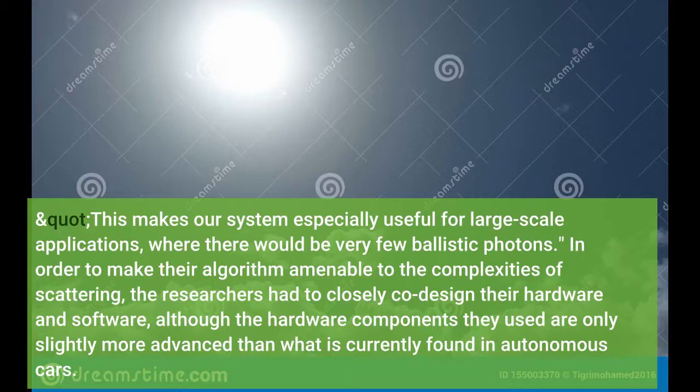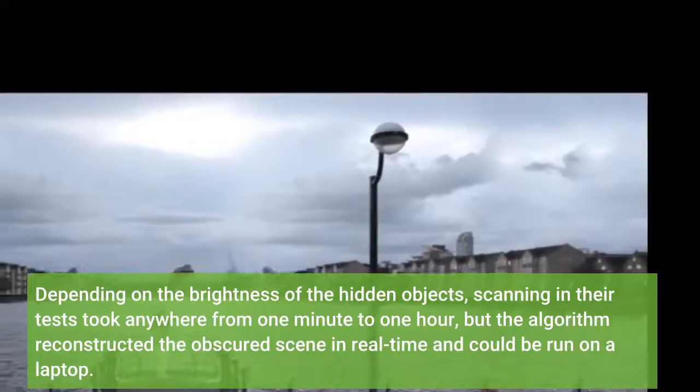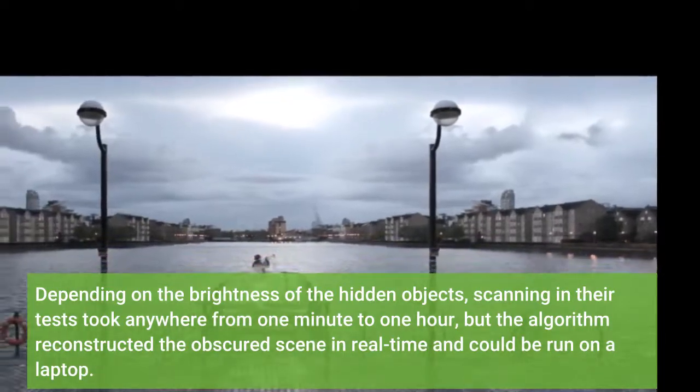In order to make their algorithm amenable to the complexities of scattering, the researchers had to closely co-design their hardware and software. Depending on the brightness of the hidden objects, scanning in their tests took anywhere from 1 minute to 1 hour, but the algorithm reconstructed the obscured scene in real time and could be run on a laptop.